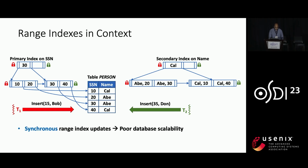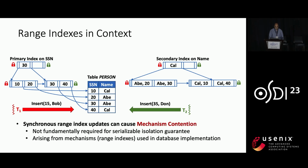The key reason for the poor database scalability here is that in current architectures, these 2 transactions try to synchronously update all range indexes at the time of commit, which causes contention on the range indexes.